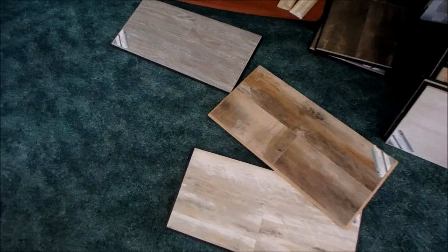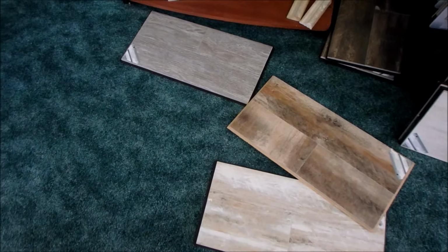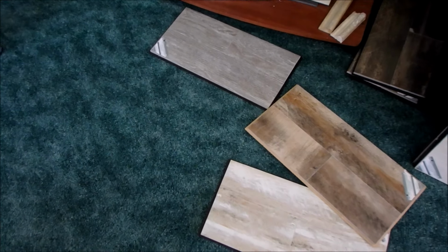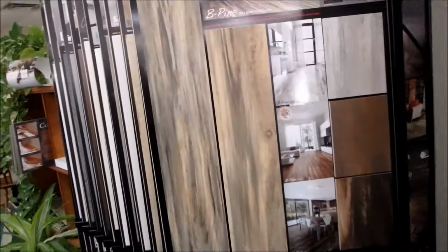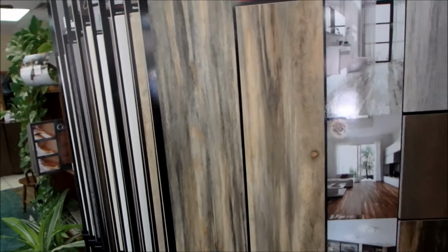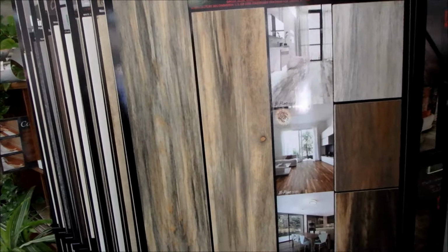You need to take a sample home and look at how it looks. Can we get a sample? Oh, yeah, you can take anything you can lift up and carry out. It's yours. Take it home. As long as we promise to bring it back. Yeah, we promise. I like this. How much? Give me an installed price if you can.